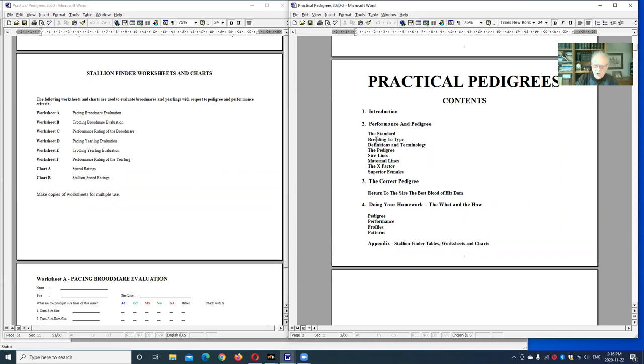Just some general comments on breeding. Then we look at what constitutes the correct pedigree. And then there's a section on doing your homework. And this is what we're going to concentrate on here today. Because these are the four things that you basically have to look at when you're looking to buy a mare or to breed a mare to a particular stallion.